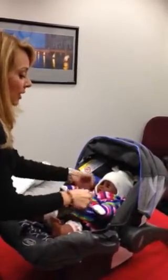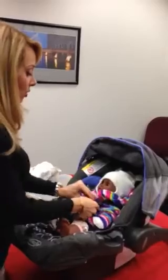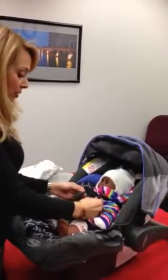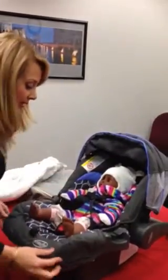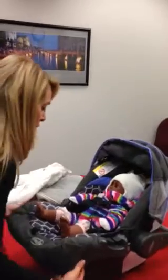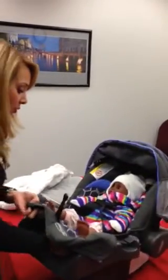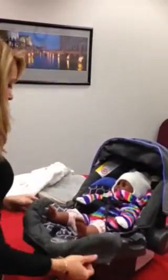the way we would like to see the harness, which will be a much tighter fit. We always want this clip, this retainer clip, right up at armpit level. And we also always want the buckle to be on the slot closest to the child. And we have a whole other buckle slot that we can move up to get closer for a much safer fit. These are pretty easy to adjust. In most cases, you just pull them through.